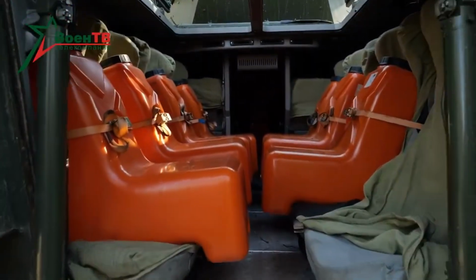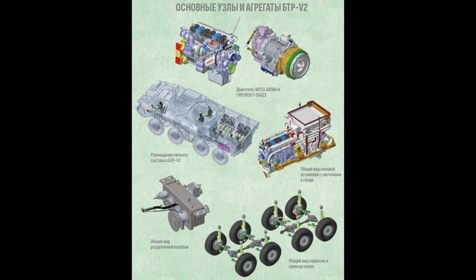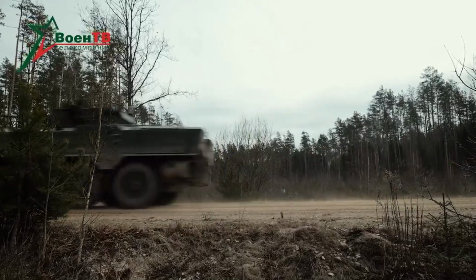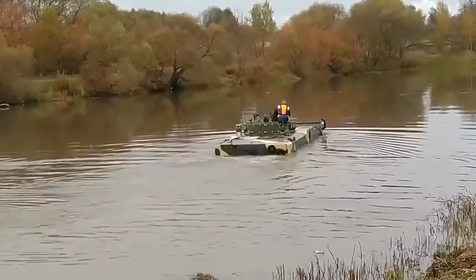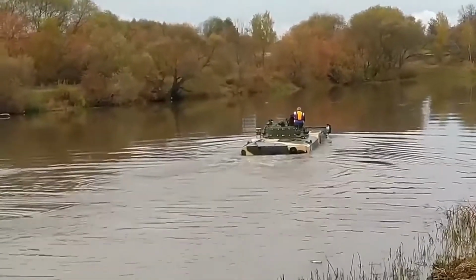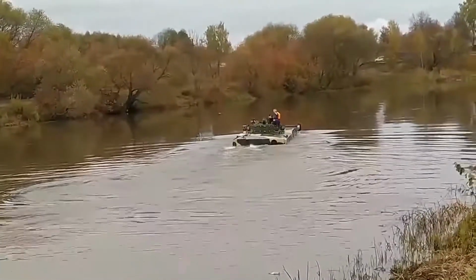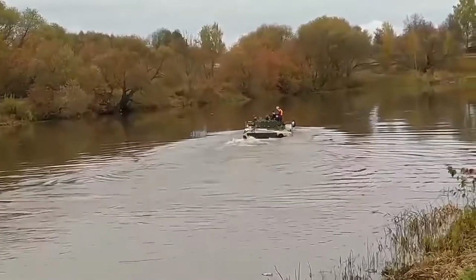The vehicle is powered by a 550 horsepower diesel engine with an automatic transmission and hydropneumatic suspension. It can reach a maximum speed of 120 km per hour on the road. The vehicle is also amphibious and can traverse water with a speed of around 10 km per hour. All of this sounds great, but the real problem with this vehicle lies within its protection.